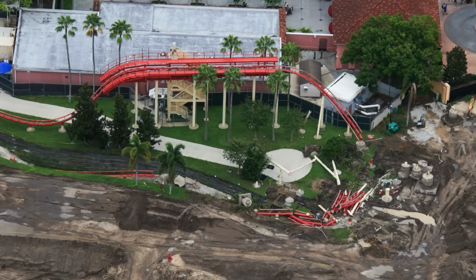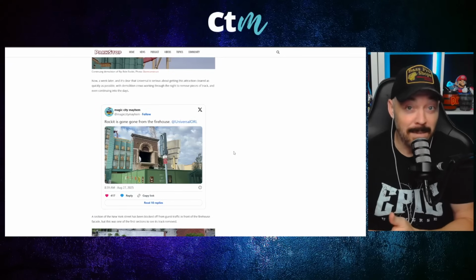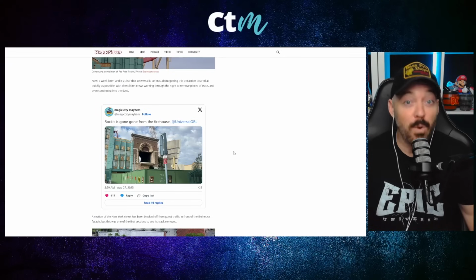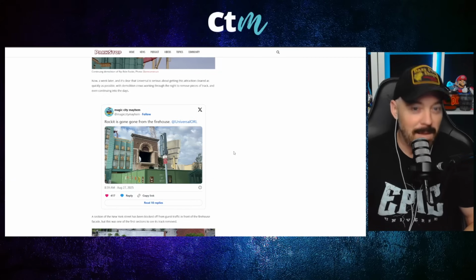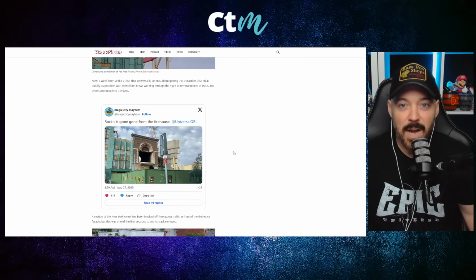I will say that's one asset that I think Universal has always had that, in the next decade, is going to be a really differentiating factor between them and, say, how quickly Disney builds. Universal just builds stuff quick. And then clearly even tearing things down quickly. And really looking at the pace at which they're going, they don't have to develop an entire land with this. It's just a single attraction.